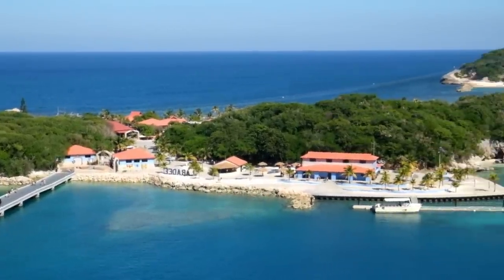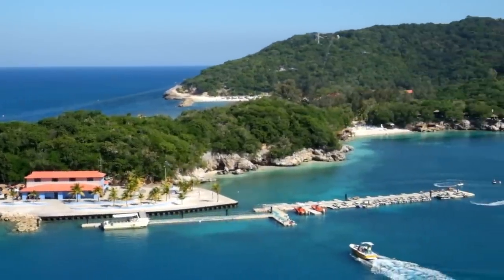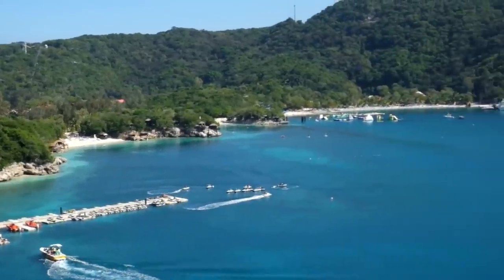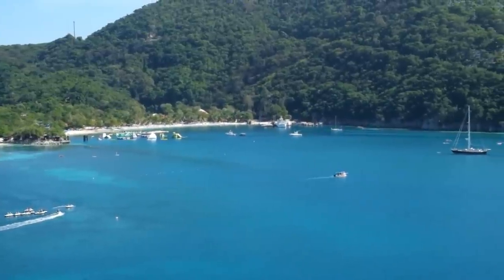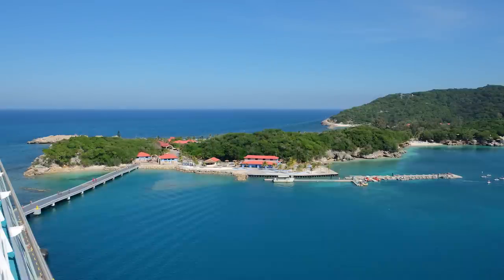Labadee is a private resort owned by Royal Caribbean International that is located on the northern coast of Haiti. The resort area is fenced off from the surrounding area, and cruise passengers are not allowed to venture beyond the resort. Before you leave your ship, it can be helpful to generally locate each area of Labadee from the top of your ship.